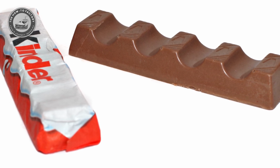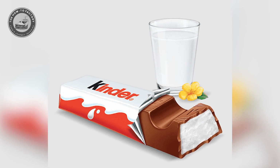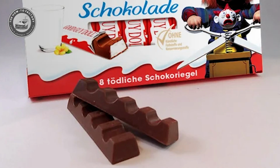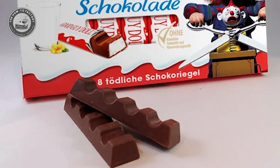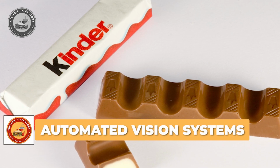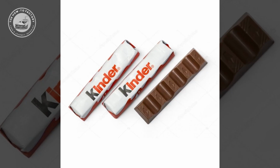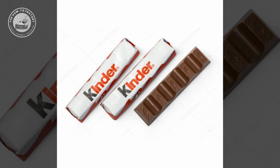known for. The bars then pass through a cooling tunnel, where they are rapidly chilled to solidify both the chocolate shell and the filling. After cooling, each bar is carefully inspected for quality. Ferrero's factories use advanced technology, including laser scanners and automated vision systems, to detect any imperfections. Only the bars that meet strict standards move forward to the final stage: packaging.